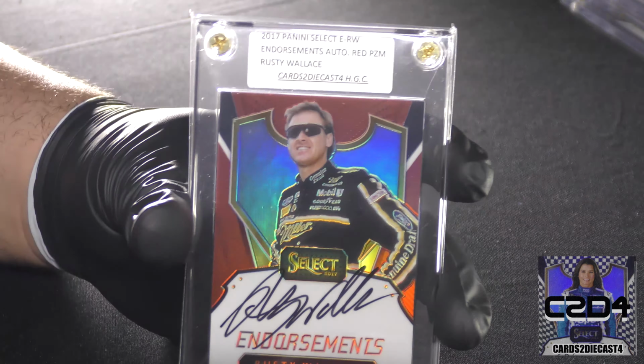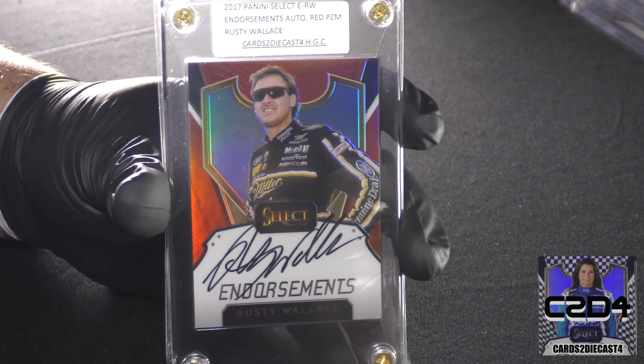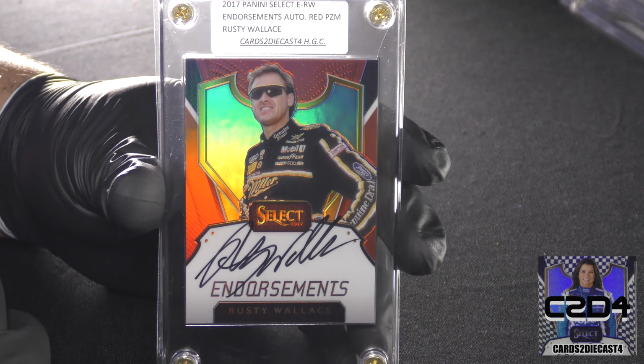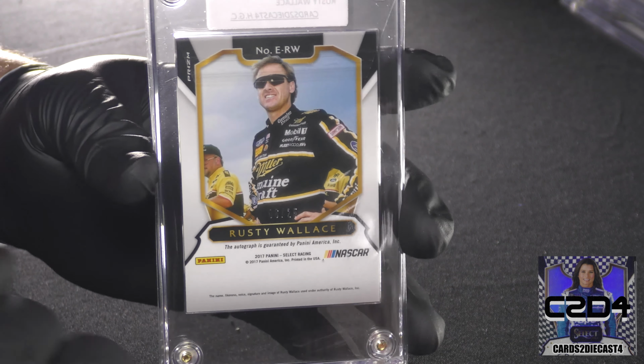Here we go now with Rusty Wallace. Rusty Wallace, the Miller Genuine Draft car, and just really not too much else to say, really. Flip the card around, and this is going to be yet another standard print out of 25. This one here is number 6 of 25 for good old Rusty.